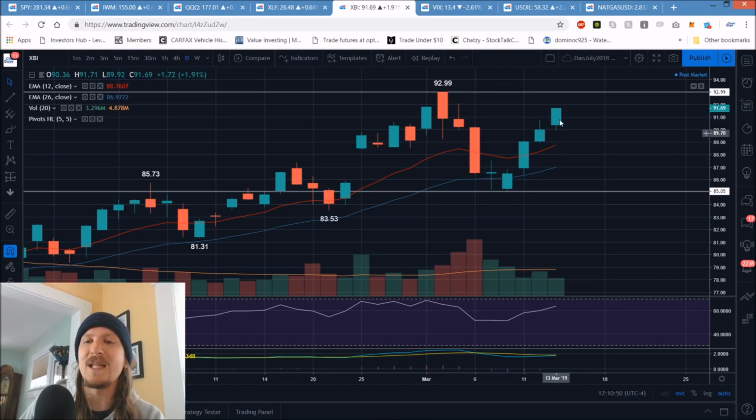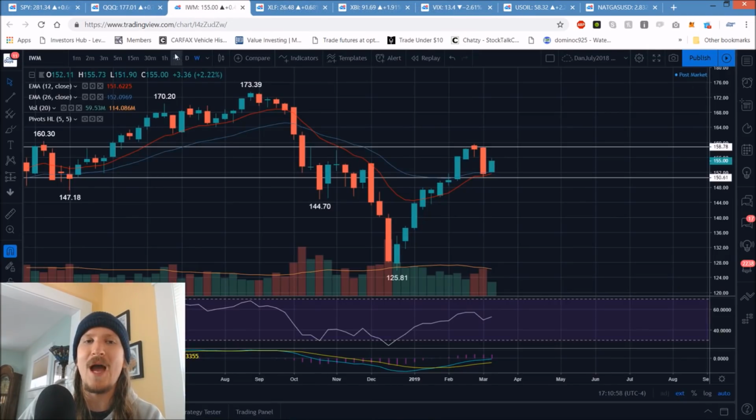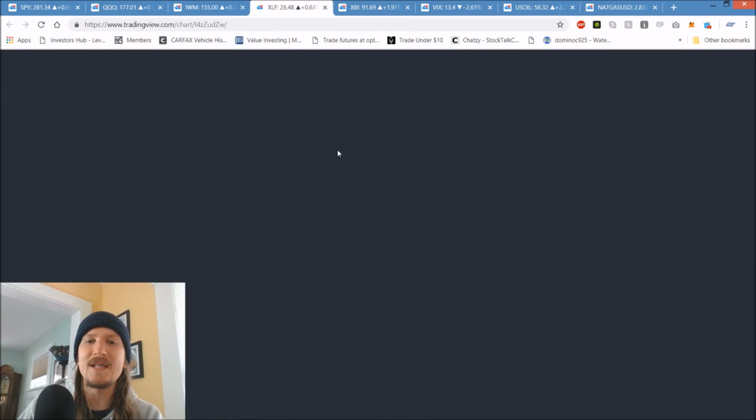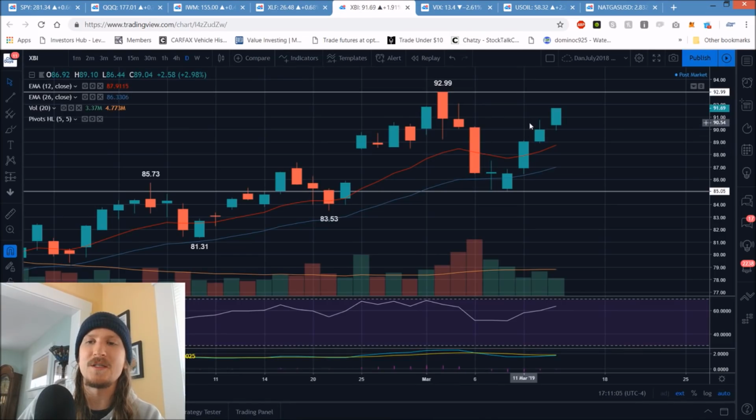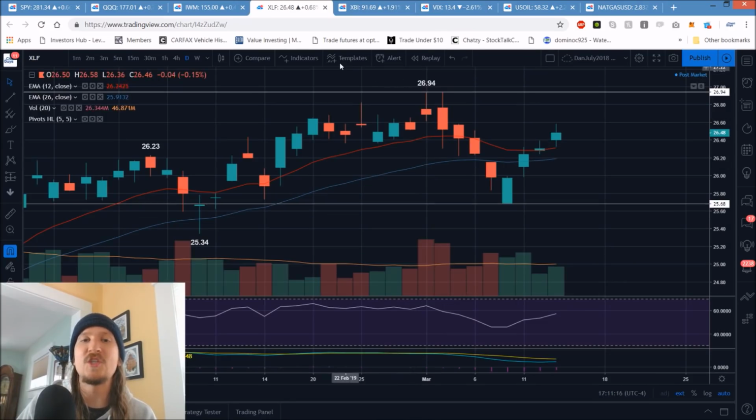If we can't break that level, a lower high is set. But just in terms of comparison, let's look at these 3 names that haven't broken to a higher high yet. IWM is the weakest, XLF is middle of the road, and XBI is strongest. So we can say statistically, it is more likely that XBI will form a higher low and stay stronger, compared to these other names.